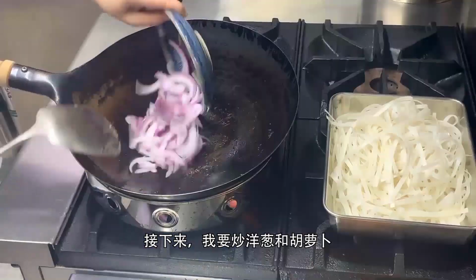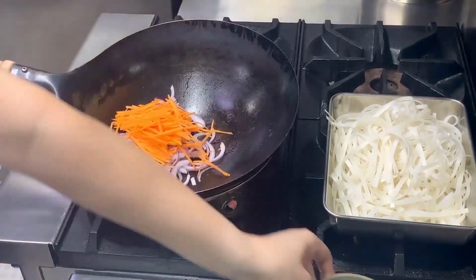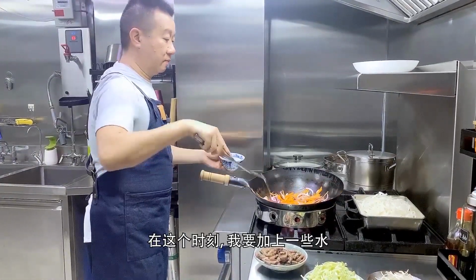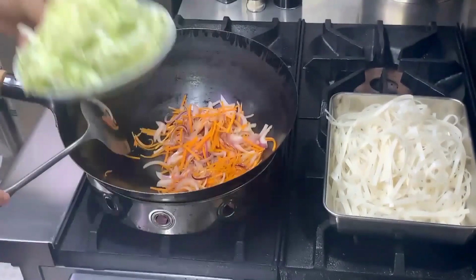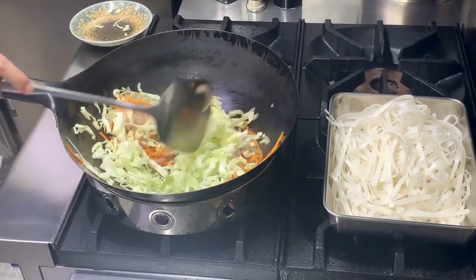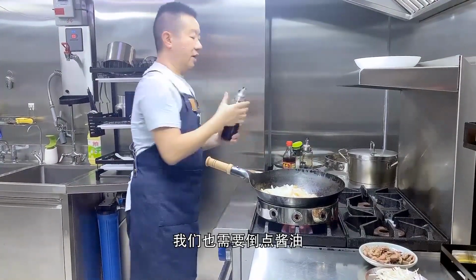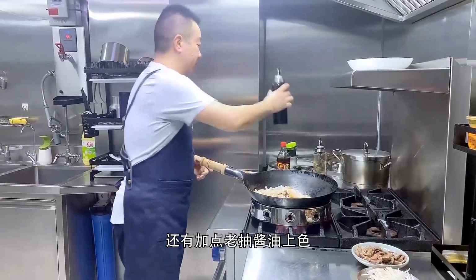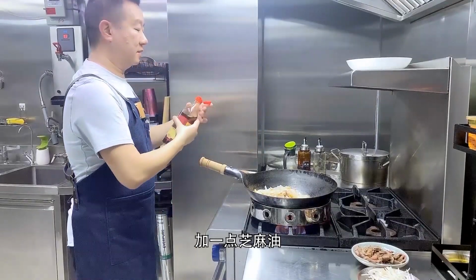Next, I'm going to stir fry my onions and carrots. I'm going to add a little bit of water. We just need to add some soy sauce, some dark soy sauce for the color, and then some pepper, and some sesame oil.